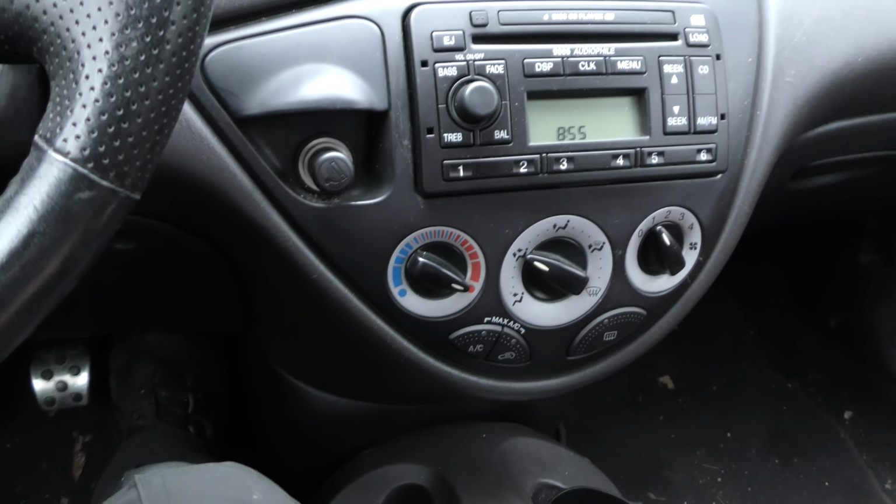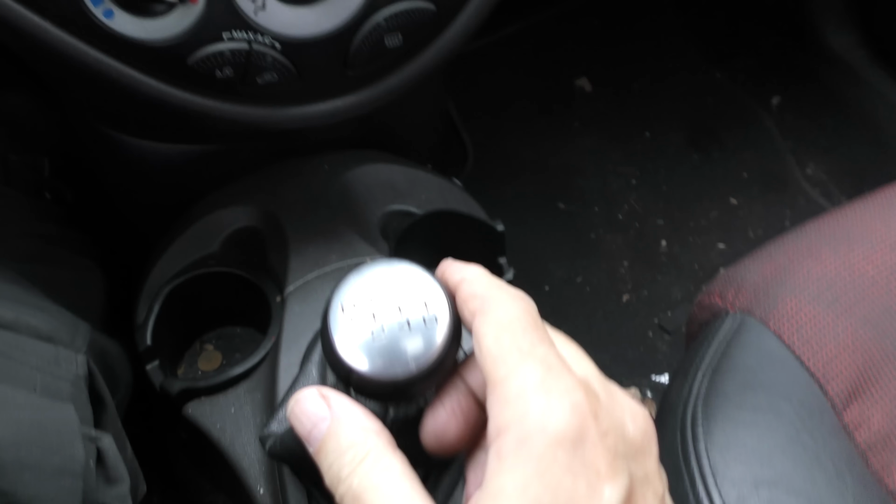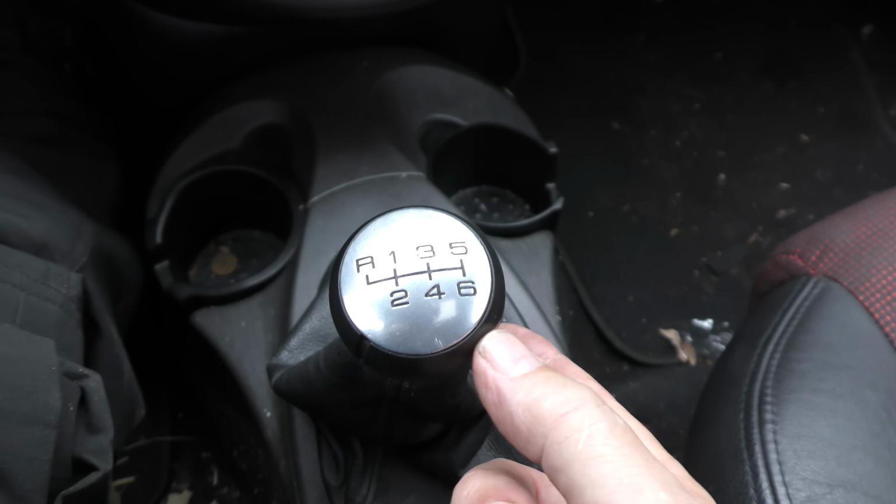Check it out. The heat still works. I wonder if the AC does. But you know, the AC does too. It's got a 6-speed standard transmission. And interestingly enough, it's the same transmission that's in the Cooper Mini S, the racing version. And really, it's probably the best part of the Cooper, that particular transmission. The rest of the car, not so good. But the transmission, that's pretty top notch.